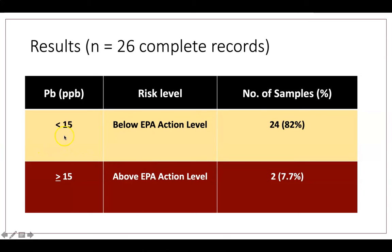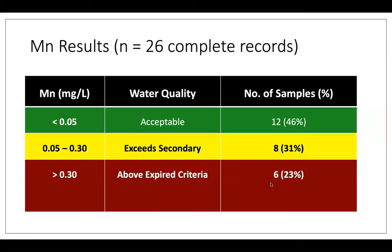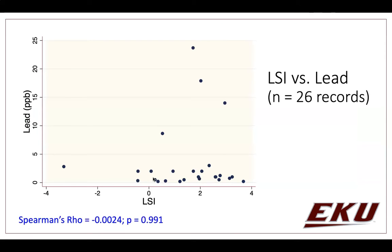So most samples pretty good for lead. There were 2. If you're those 2 people, that wouldn't be a good thing. All right, manganese levels, there were 6 of them that were above that expired health advisory criteria level in this little case study in southeastern Kentucky.